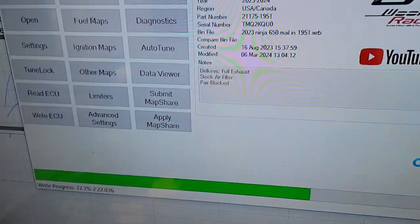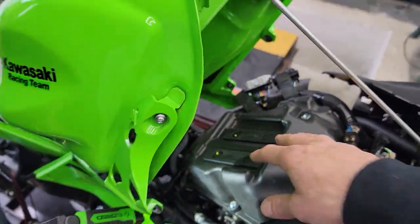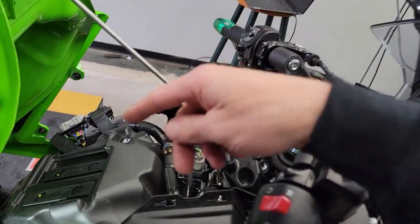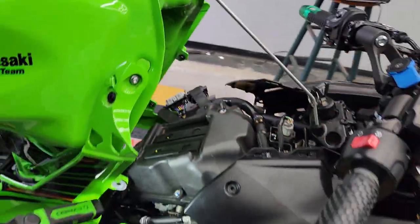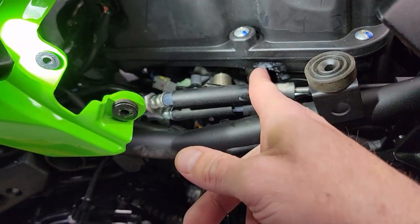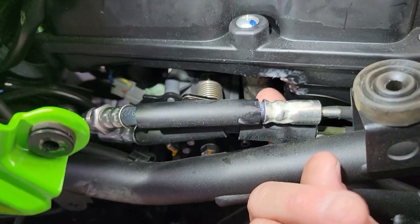All right guys, while we're waiting on the ECU to flash, I wanted to show you one quick thing. For one, the ECU is located right there under the gas tank. If you wanna send your ECU in to get flashed, which you definitely should because this thing has got crazy restrictions, there it is under the gas tank, okay guys? But another thing that we have done to this bike is, see that hose right there? Let's see if I can get my finger in there a little better.